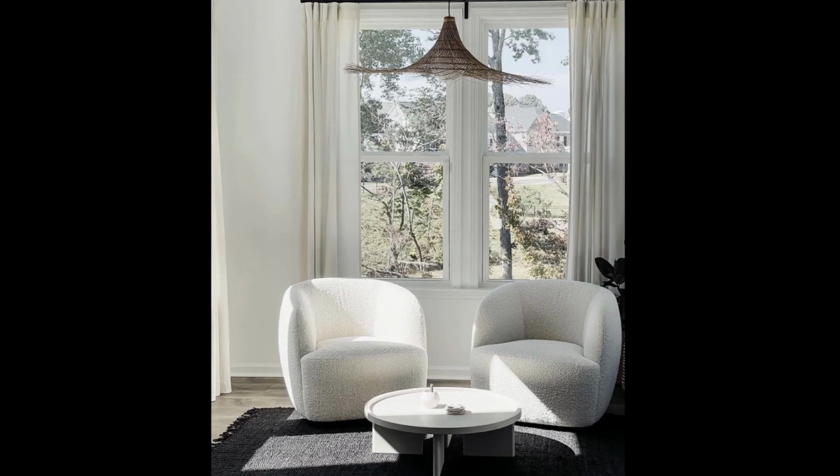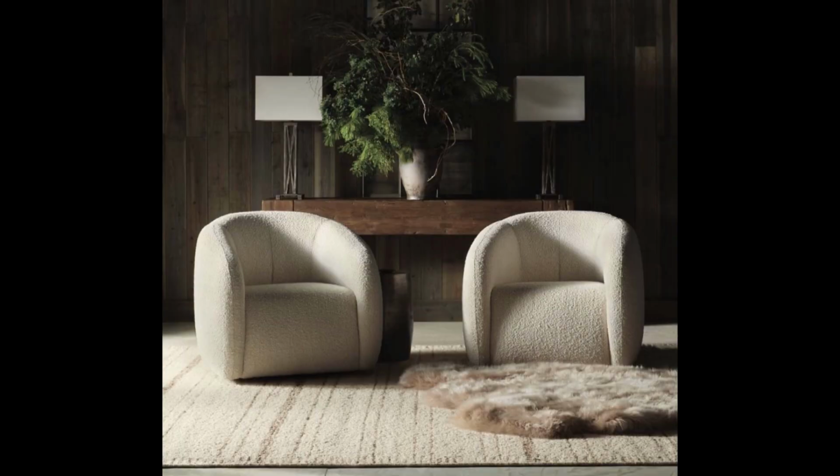So I'm wanting to bring in some, I love the boucle swivel chairs. I'm kind of wanting that for my living room. Yeah, I don't want to go overboard and go too much, but it's definitely a texture material that I love, and I definitely want to see more of it in my home in 2022.